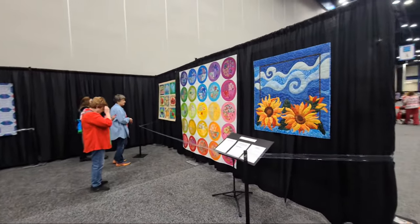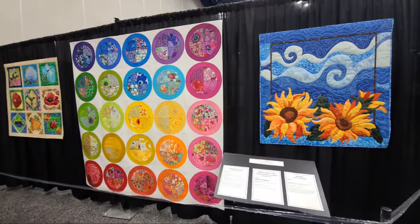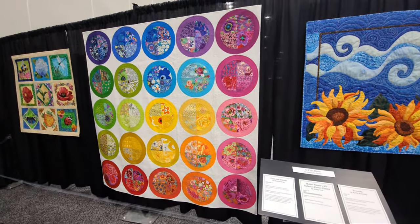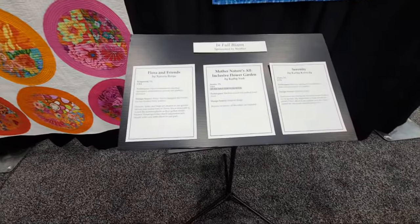Boy, that's pretty. It's simple. It's a circle. It's some drunkard's path blocks, right? But they're pretty. It's just a pretty quilt. I want it on a bed during the springtime. It just is nice. It's called Inclusive Flower Garden.